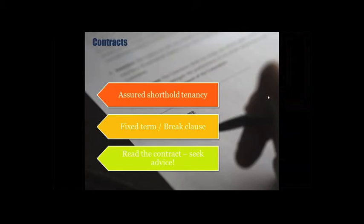Most tenancies are assured short-hold tenancies, otherwise known as ASTs for short. These will usually be for a fixed term of 6 or 12 months. There may well be a break clause in the contract, which would usually be at 6 months, but otherwise you cannot generally break a contract before the end of the fixed term.